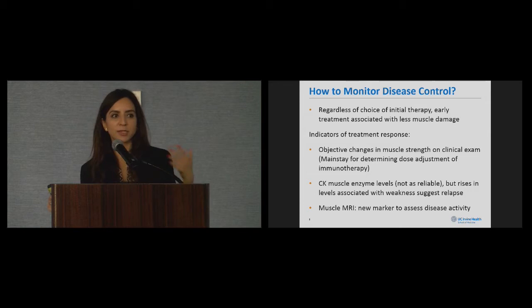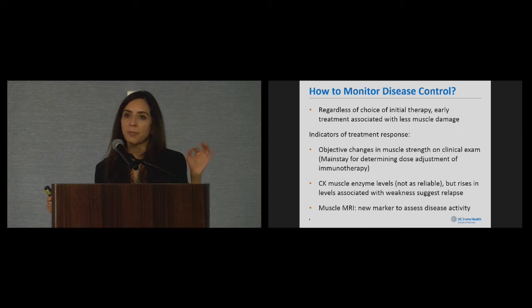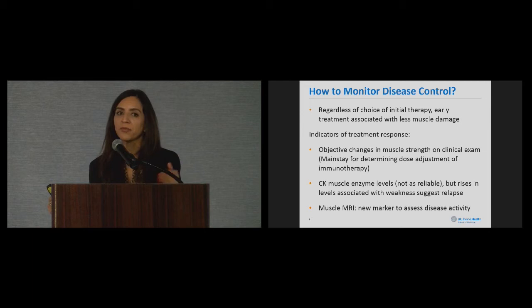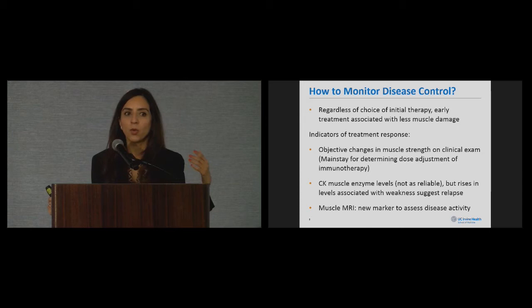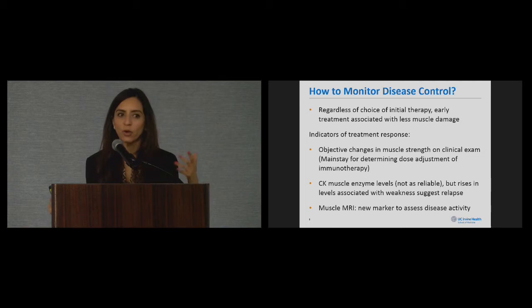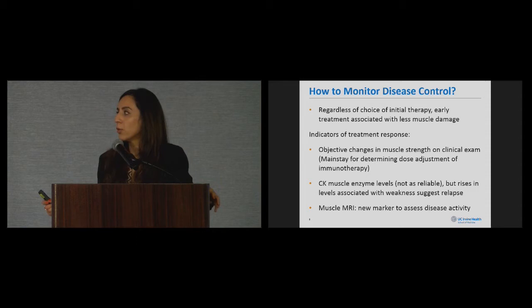As you know, muscle enzymes, or CK levels, are important in myositis. Many of you probably know your CK or muscle enzyme level. It's not necessarily the best indicator for worsening disease. A little bit of a rise in your CK level can sometimes happen on a daily basis or based on activity level. One day my CK level might be 100, tomorrow it might be 150 if I've gone out for a run or a jog. Same thing in myositis, elevation from 500 to 550 might not necessarily indicate worsening disease. But if the muscle enzyme levels trend upward and correlate with muscle weakness, then that's certainly an indicator for worsening or relapse of disease.